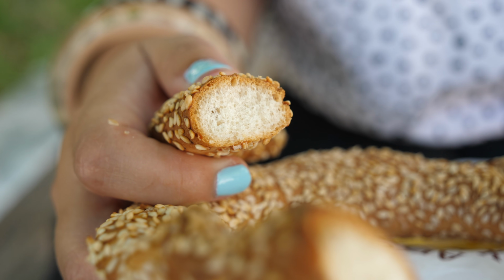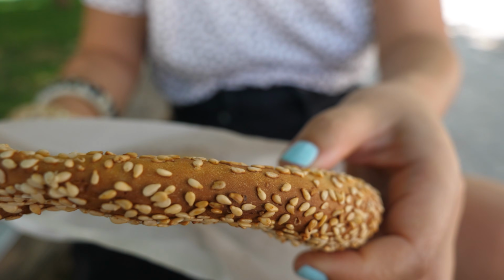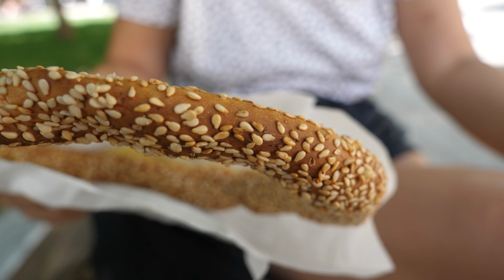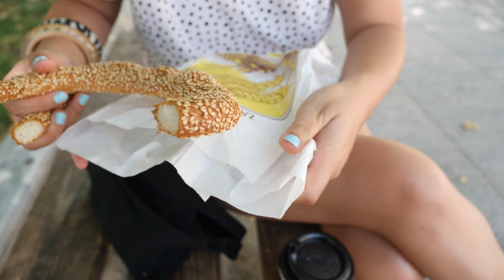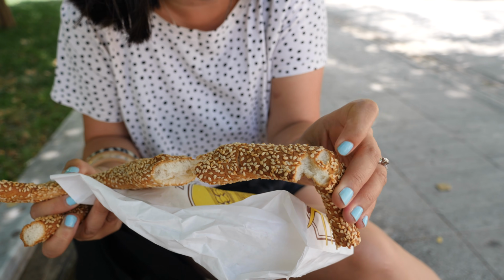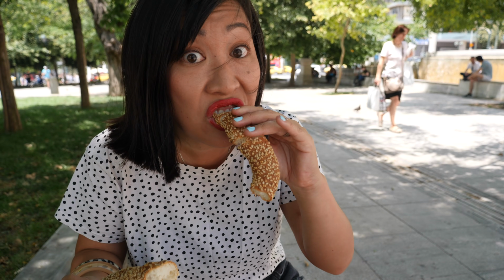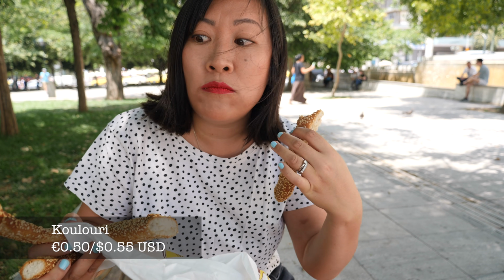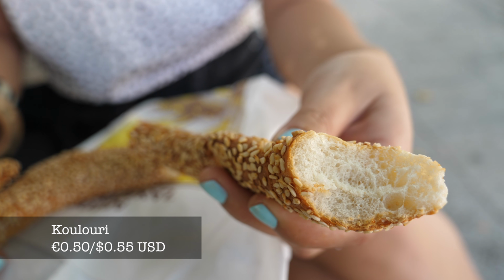It's quite crunchy, and the overwhelming flavour is that of the sesames. It is so strong. A little bit chewy. This part of the Koulouri, the thicker bit, is a little bit softer, so let's just get into that. Oh yeah, look at that. It's a lot more chewy in texture. Completely different textures. So the thicker bit of the Koulouri has a lot more chew. I love that texture.